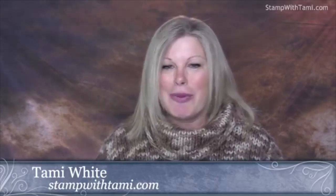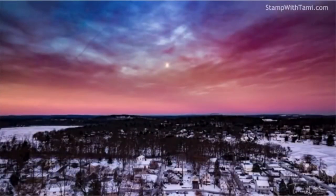And right before Snowmageddon, I love to share a little bit of my other passion on top of stamping and paper crafting, and that is aerial photography. This was actually taken from my home right before the storm, right before the wind started blowing, and it is the full moon rise. Actually, it's the setting of the full moon early in the morning.